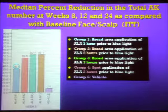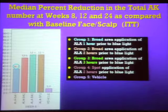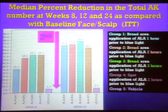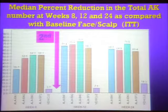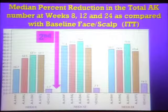As you can see, compared to vehicle, all the treatments with ALA had a percent reduction in the number of AKs, way above the vehicle. But even with 1 hour, it worked. Maybe slightly less than if you do 2 hours or 3 hours. But if you give a second dose, then over 70% of the lesions are gone, even with 1 hour. And then if you look at week 24, the final result, about 70% of the lesions are gone.